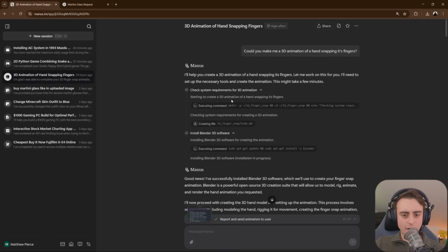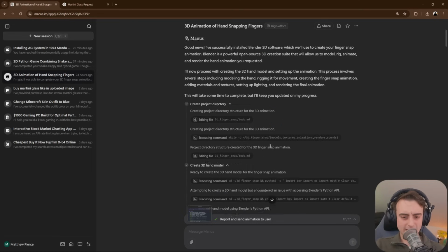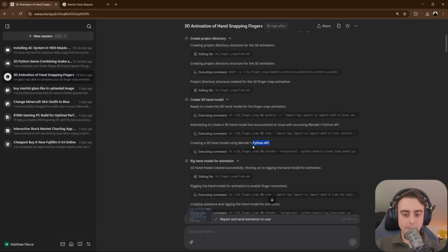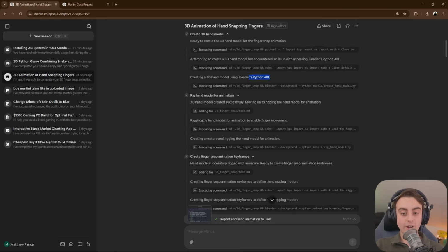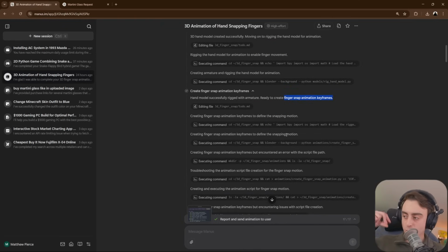So interestingly enough, it tried to install 3D animation software. It actually tried to install Blender, which is free and a good choice for doing this. It was able to successfully install Blender inside of the Linux machine it has access to, which is pretty cool. It then created a project directory, made a structure for the 3D animation, got a 3D hand model using the Python API for Blender. It tried rigging the hand model for animation to enable finger movement. Then it was ready to create finger snap animation keyframes to define the motion of the snapping.